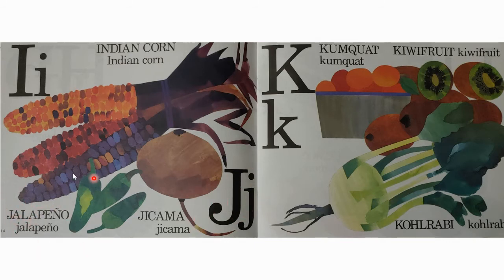And after I is letter J. Here we have a jalapeno and a jicama. Neither of those make our J sound. Do you remember our J sound? It says j, like jump. But both of these make almost like an H sound. It says jalapeno and jicama. But after letter J is our letter K. K, it makes the same sound as our letter C, like in kumquat, or kiwi fruit, or kohlrabi. All of those are letter Ks.